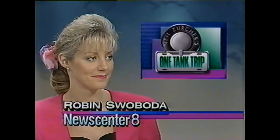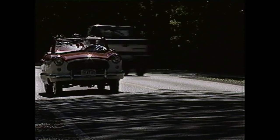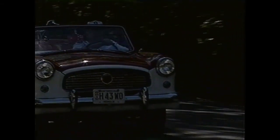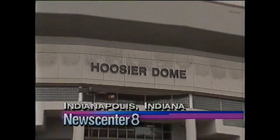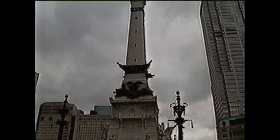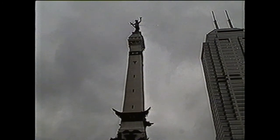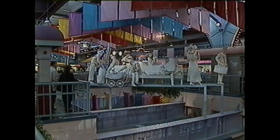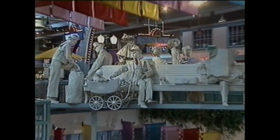To some great destinations in Indianapolis. From its state capital to the Hoosier Dome, Indianapolis, Indiana has much to boast about. From its landmark Soldiers and Sailors Monument in the center of town, to its resurrected Union Station built over a century ago, today it is a marketplace, but there are ghosts of the past all over the place.